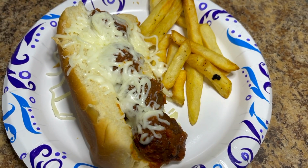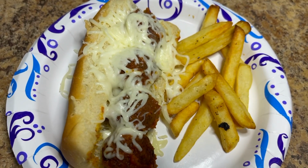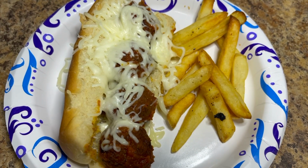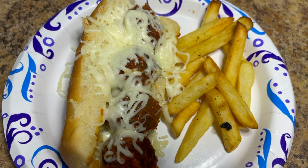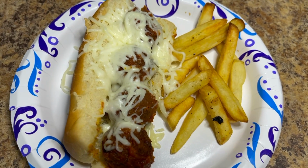This is what I had for dinner. I didn't have lunch today because I went out for the day. And I just put some Costco meatballs in the slow cooker. So I'm having 4 meatballs on a 1-point bun with 1 point worth of mozzarella cheese. So that sandwich is 10 points and then 3 points for the fries. So that's 13 points for dinner, but I didn't have lunch.